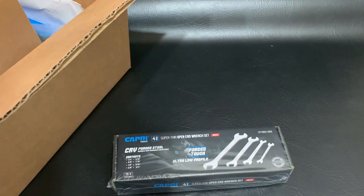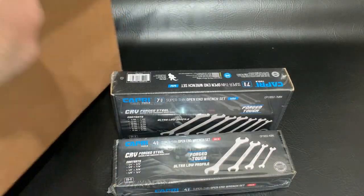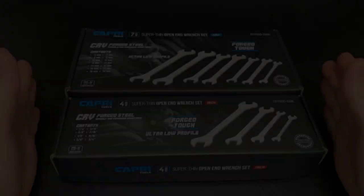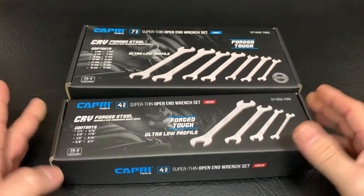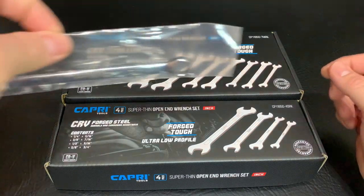And first off, we have the slim wrench sets. So let's put this over here and let's take a closer look at the slim wrenches from Capri Tools. I took them out of the package for you to not make too much noise here. These are pretty nice. So this is part of my Black Friday haul. I reached a threshold of $100. So what did I get?